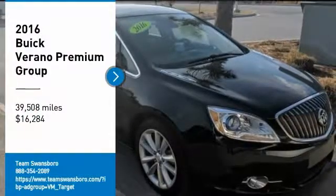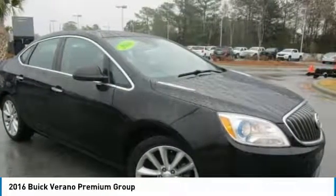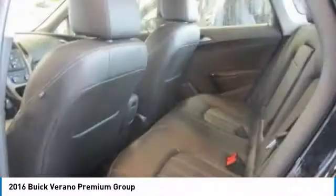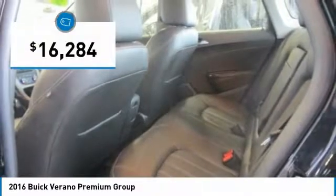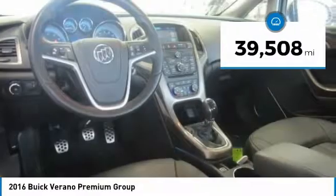Stop by and take a look at the 2016 Verano. Buick Verano is a compact car built on the Delta II platform, designed and built from the ground up with the idea of it being a Buick, and is priced below $20,000. This vehicle has less than 40,000 miles.